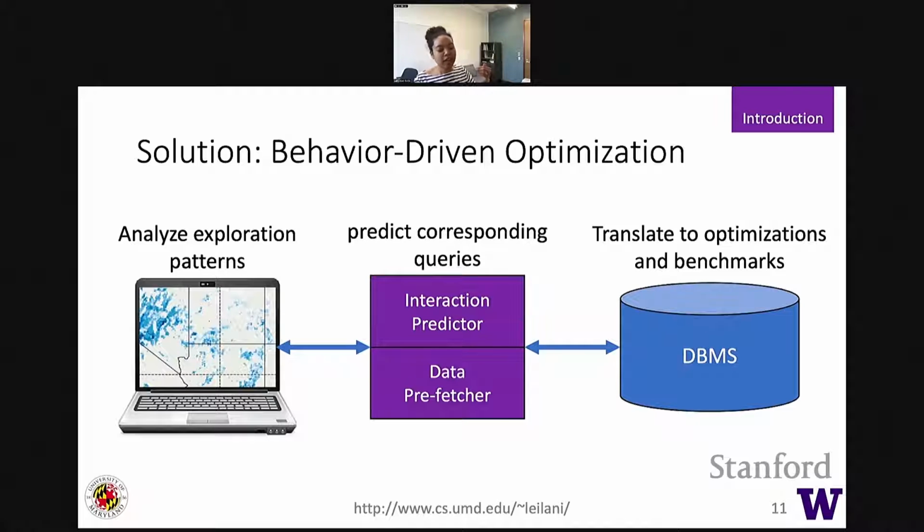For example, if I have a sense of where a user will explore in a snow-covered dataset, I can preemptively execute those corresponding queries and fetch the data ahead of time to improve the overall perceived responsiveness of the system.